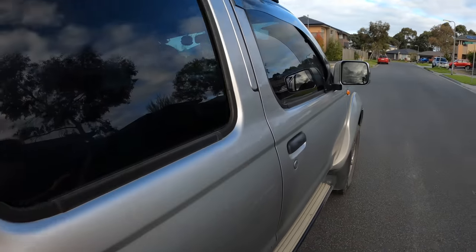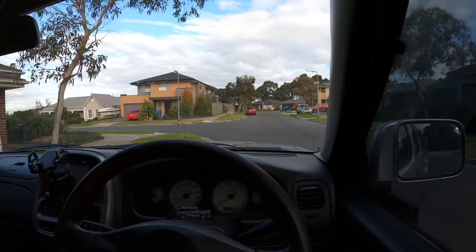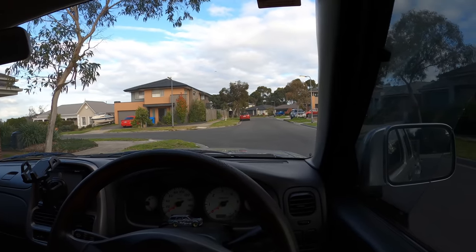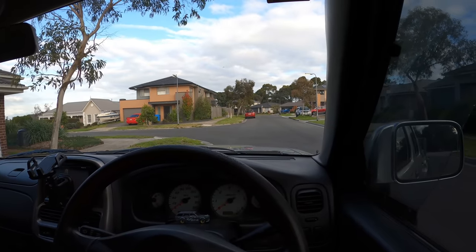Okay, let's do some numbers. Today's load was 460 kilos of pressing at 15 cents per kilo for, hey, lucky number 69. Nice one. That's not a huge payout, but we still got plenty of value on board. So no worries there, really.